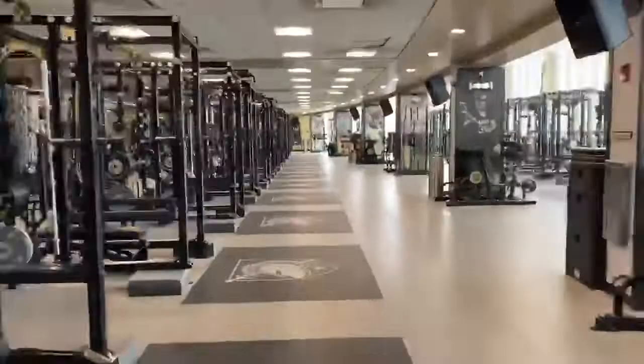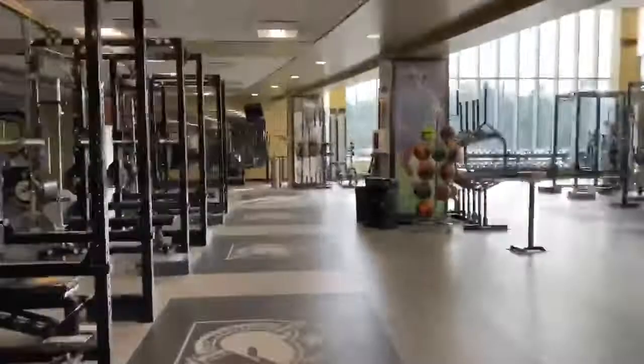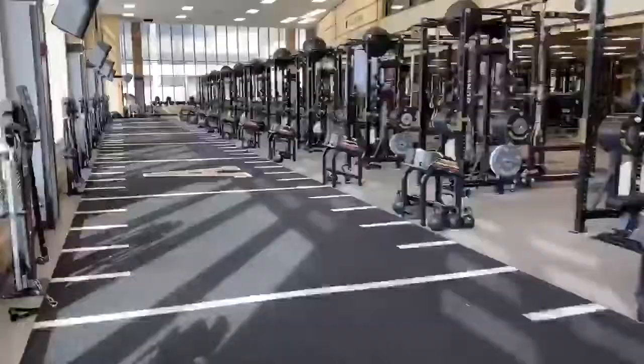We have an unbelievable facility. It's 20,000 square feet. We have 30 full power racks and platforms, a brand new $1 million state-of-the-art flooring system, 60 yards of sprint turf area, and another 30 yards of functional turf area.